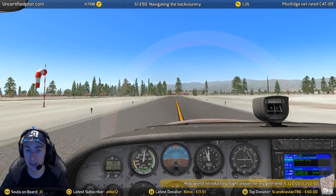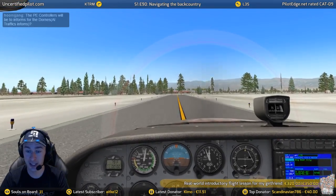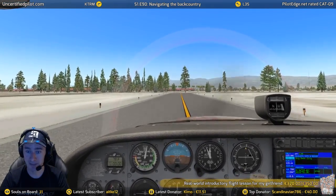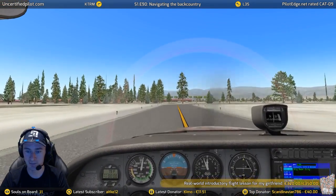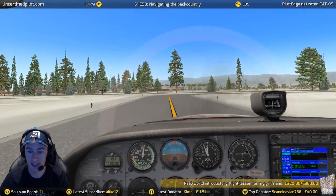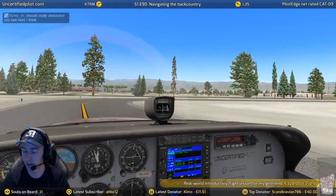So if you're into what you are seeing here, this is nothing. This is just free backcountry flying, which is very, very, very fun. But in a few hours, you're going to see me sweat. And we're going to fly it with ATC and hopefully pass for that Cat 10 rating. And then I only need to do one rating more, the Cat 11. And then I can call myself a certified pilot.